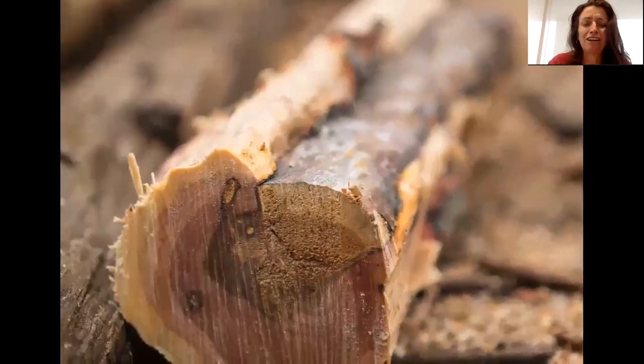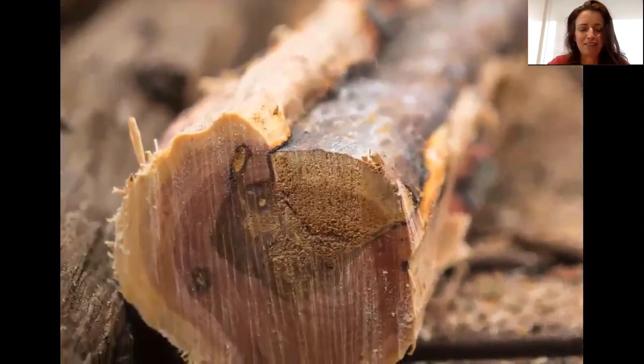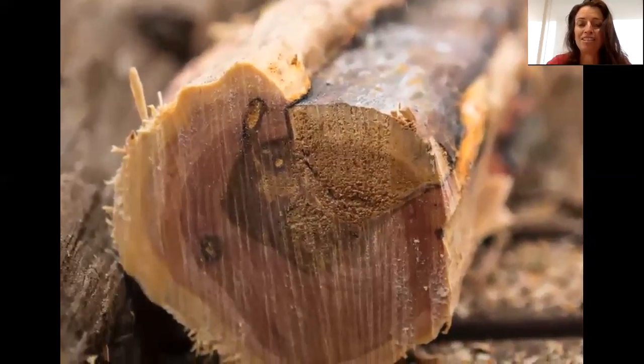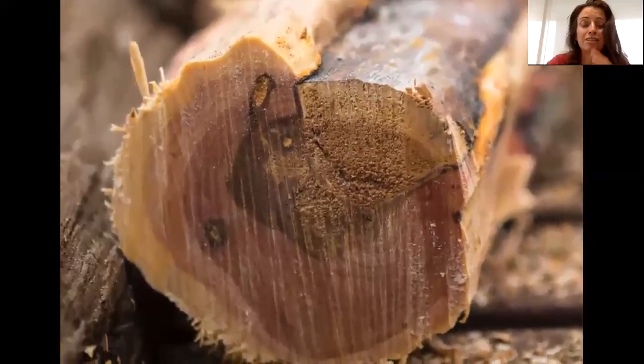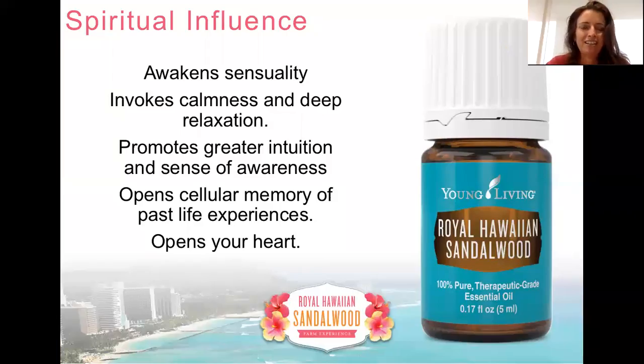Just smells divine. I had a little aside here. I had a little jewelry pot made, or I bought it when I was in Tasmania actually. It was made out of sandalwood and I still smell it. I can smell that beautiful sandalwood fragrance.